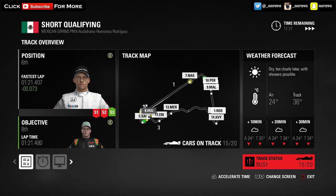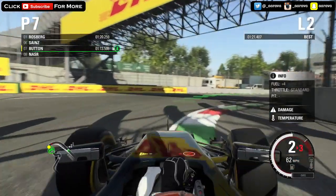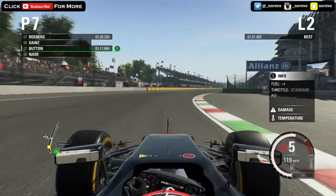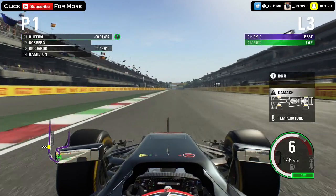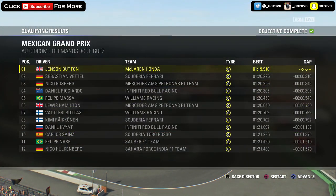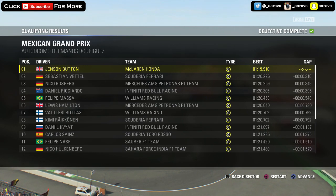That was getting us around P6, so that was pretty okay, but I want to go out again. As you can see, I was down in the first and second sector. So we went for a second flying lap. We're coming through on the end of that flying lap. What is this going to get us? It's going to get us pole position for the Mexican Grand Prix. That is absolutely just bonkers.